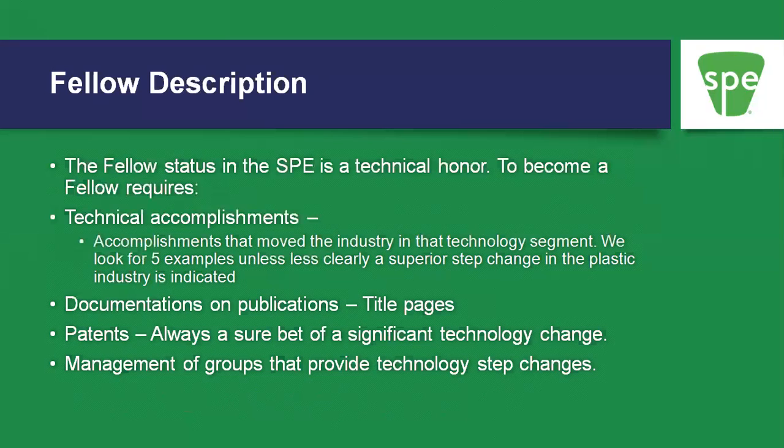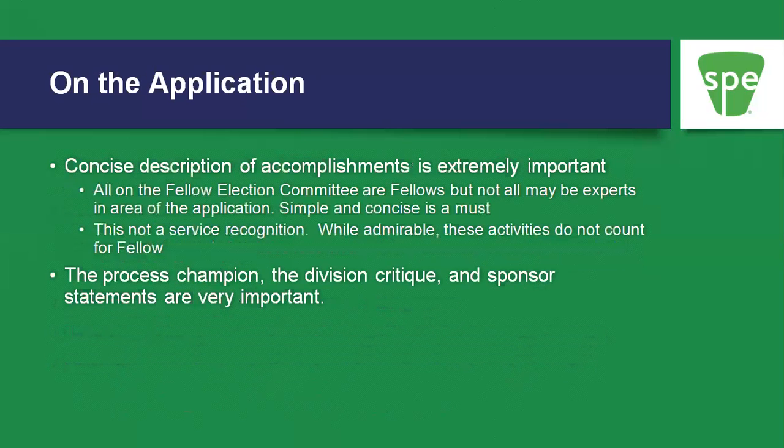Part of the description is describing the qualifications. We look for documentation to support the claims of the accomplishments. Publications, title pages, and they're going to talk about that. There have been some changes about that since previous years. Patents are always really a good bet. They show uniqueness, because generally to get a patent, there has to be something different, something unique, a change. That's kind of good. But you can also be involved in management groups that provide these technical step changes, because that's also part of the process. But here's the important part.